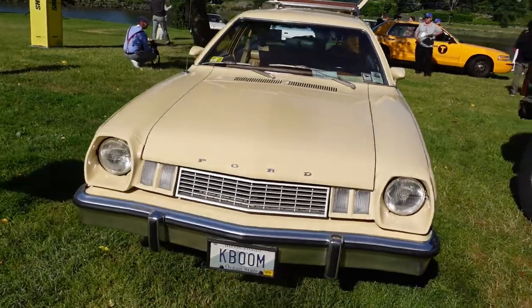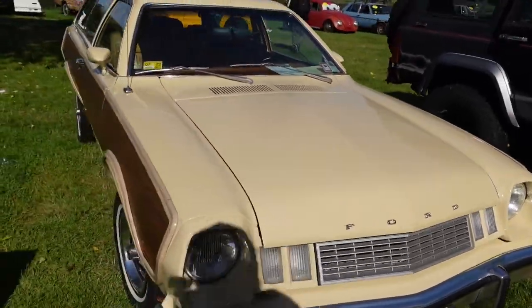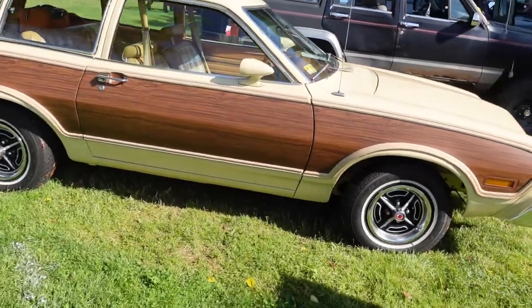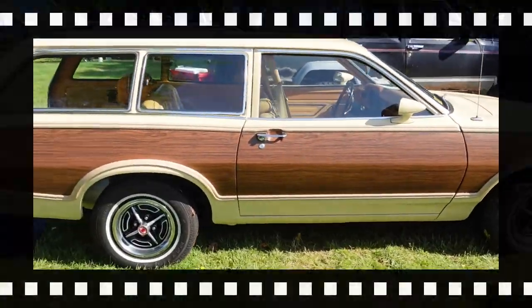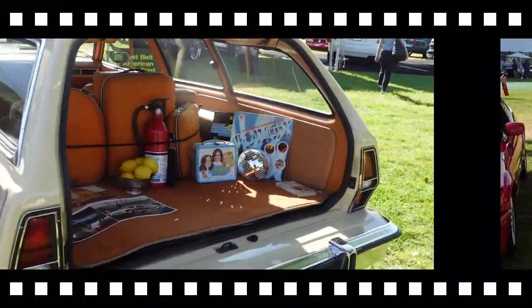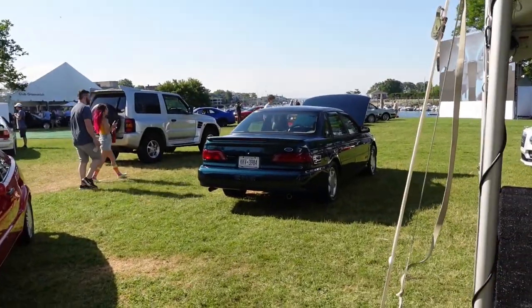Pinto. License plate says kaboom. Oh, wow. My grandfather had one of these. Charlie's Angels lunchbox on the back. Worth more than the car, I presume. Ford Taurus SHO.